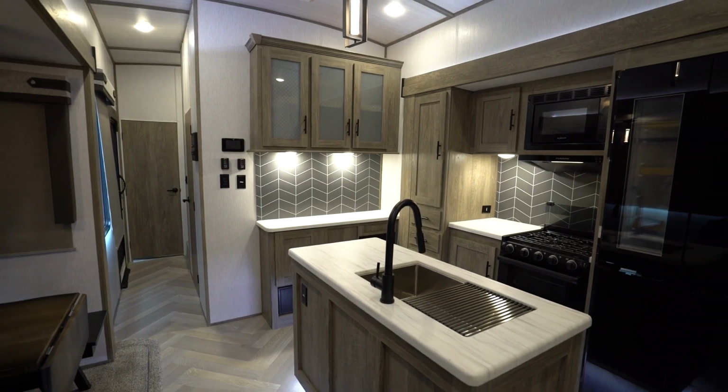Before we dive right in, just a note. I'm going to be talking about features both the Wildwood Heritage Glen travel trailer and fifth wheel line share, but we'll separate them when I highlight the floor plans. So, off we go. Let's step inside first and check out America's favorite room, the kitchen.